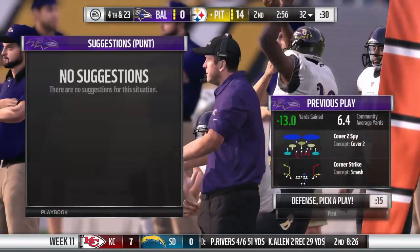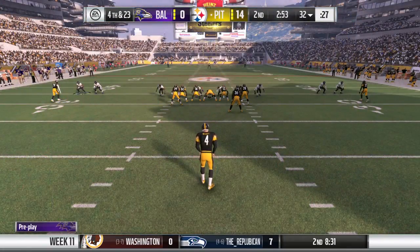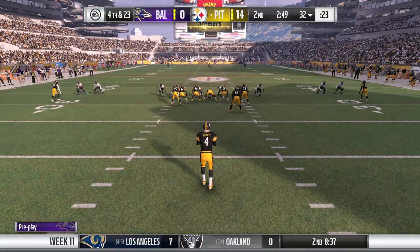All right, partner, count with me. 1 Mississippi, 2 Mississippi. Look, he had all day to throw the football and never got rid of it and allowed for the sack. That's not on the offensive line.